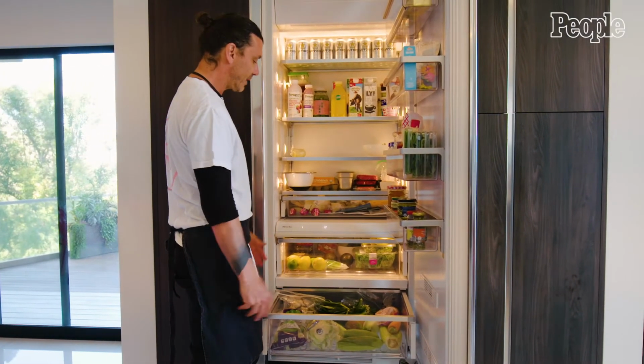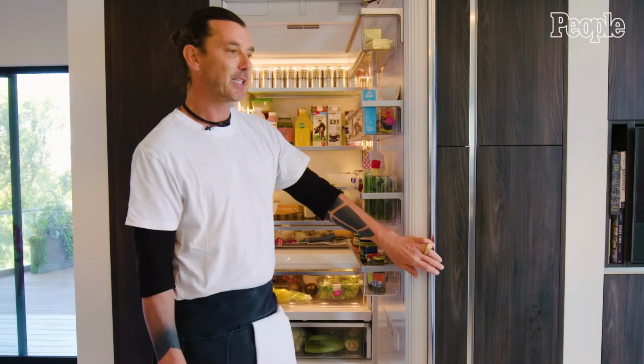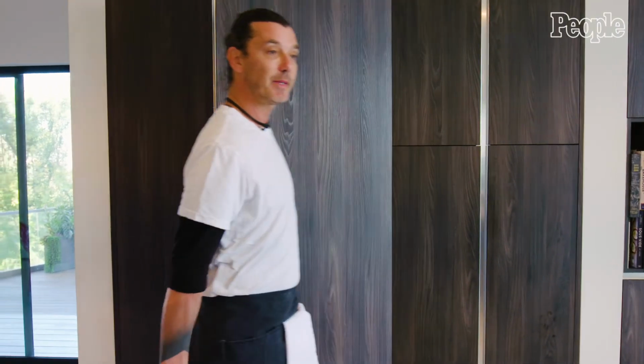I make vegetables for my kids all the time. It's not their favorite, but we just make these big dinners so they can experience all this different kind of food. You know what I mean? So now we've seen the kitchen, let's get to cooking.